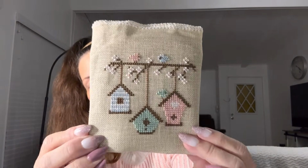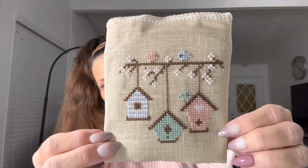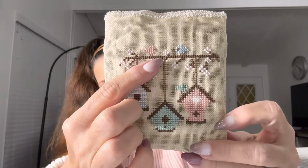All right, this one is really tiny. But this is what this one looks like. Now it's a finish. It is not a FFO. I still have to figure out what I want to do with it. But that is the finish. Isn't it adorable?